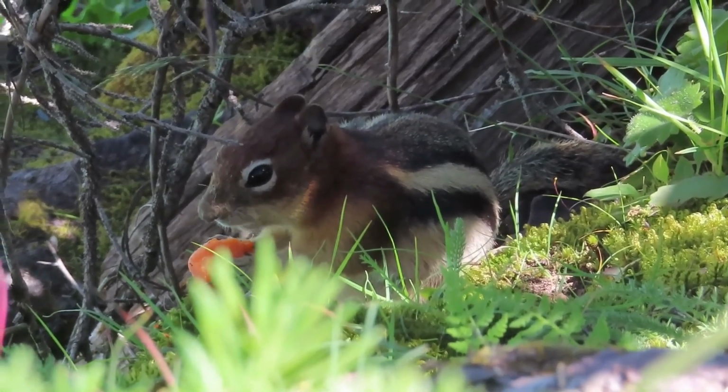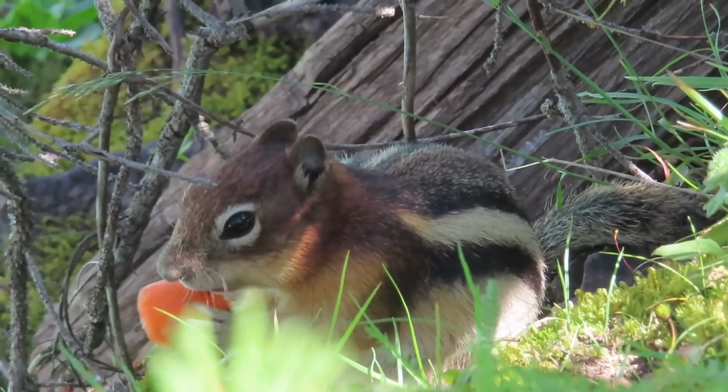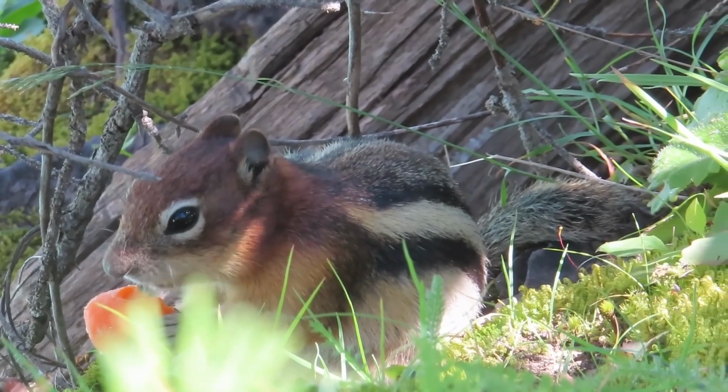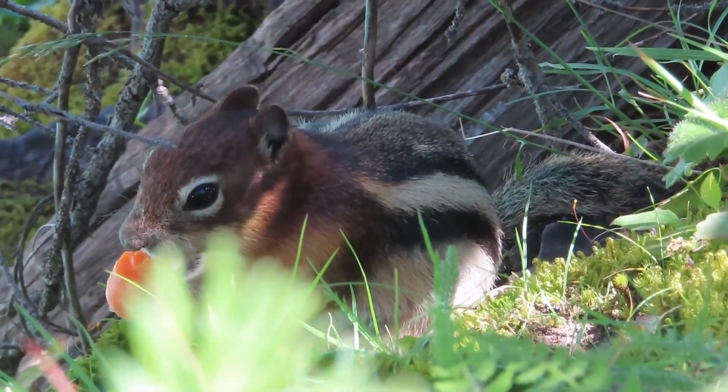These cute little mammals are oftentimes fed by people in the park, even though none of the animals in the park should ever be fed. As you can see, this gold-mantled ground squirrel is feeding on a baby carrot, and I don't think those grow naturally in Glacier National Park.